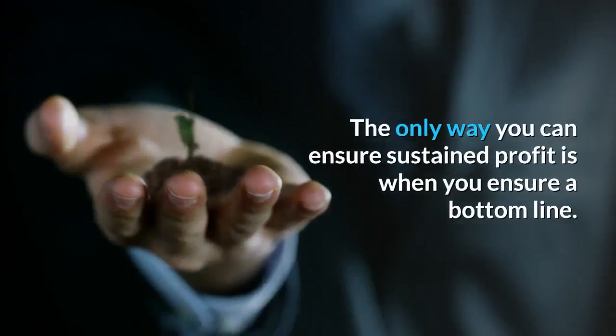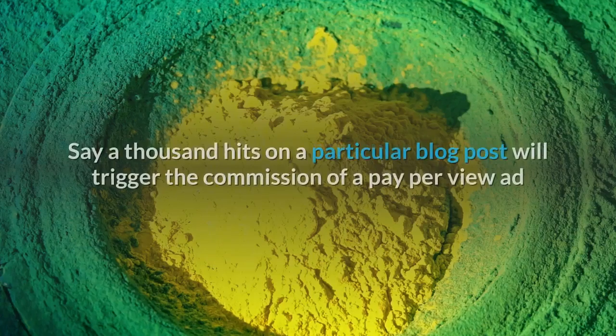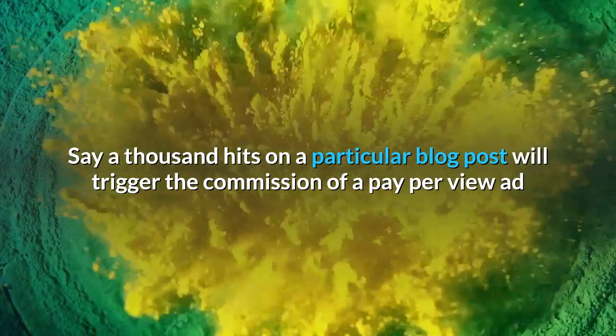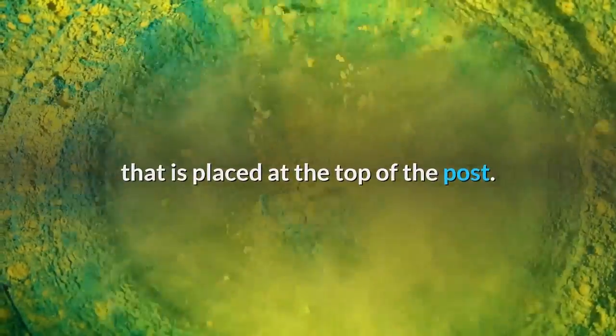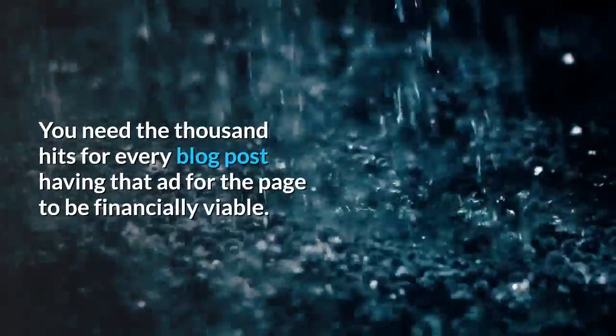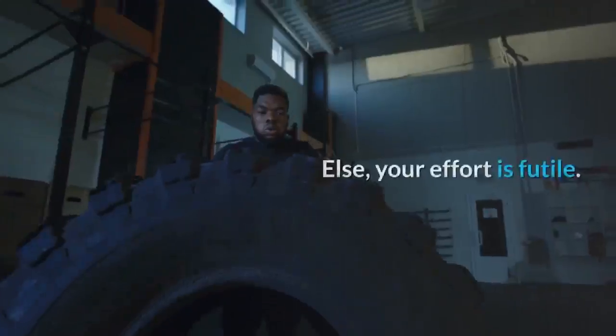The only way you can ensure sustained profit is when you ensure a bottom line. Say 1,000 hits on a particular blog post will trigger the commission of a pay-per-view ad that is placed at the top of the post. You need the 1,000 hits for every blog post having that ad for the page to be financially viable. Else, your effort is futile.